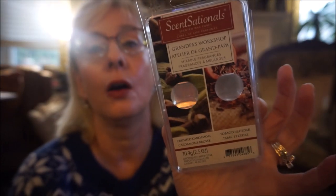And oh my god, this is probably one of my favorite Sensationals, Grandpa's Workshop. And yes, I still have a few packages because I stocked up big time with this one also. This is crushed cardamom, and the other side is tobacco and cedar, another dual pack. Oh my gosh, this is so strong, so long lasting. This package is probably, I don't know, 5-6 years old. It's still going strong. I can put just one cube of each scent into the family room, and it fills up the family room.